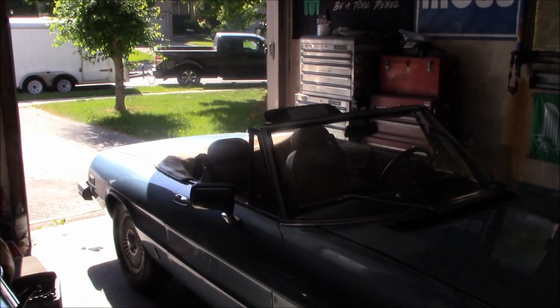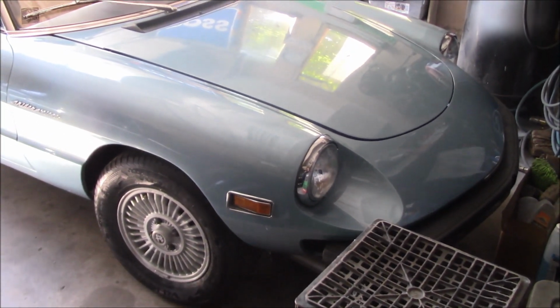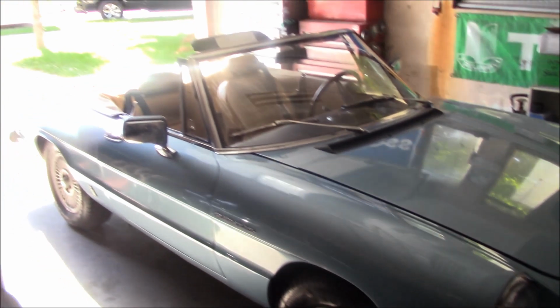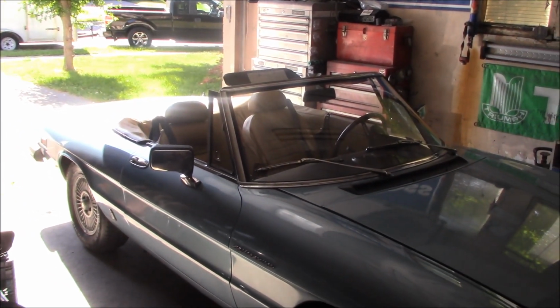So I think we'll go for a little bit, take the Alfa and let it stretch its legs a little bit, and do some final road testing before it's delivered to its new owner on Thursday of this week. So let's go for a little bit of a spin.